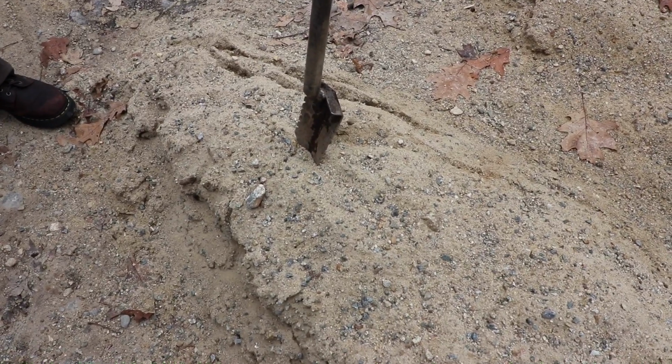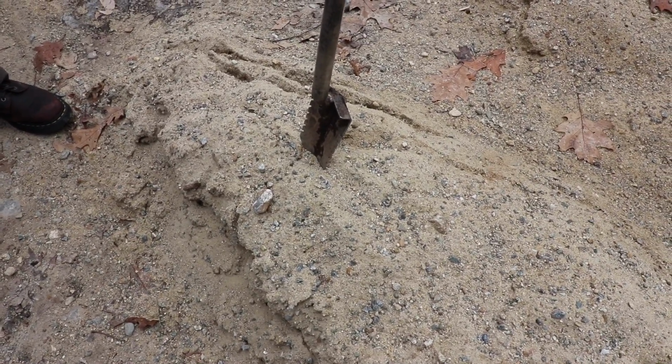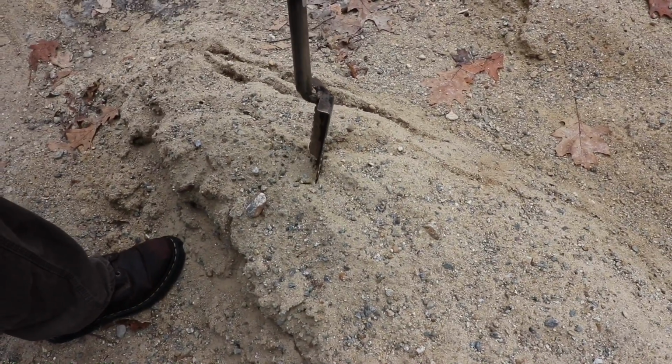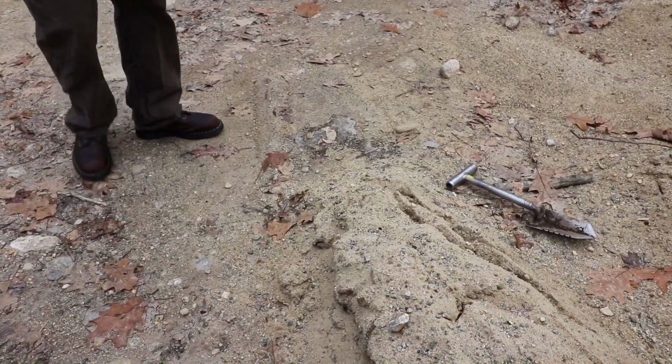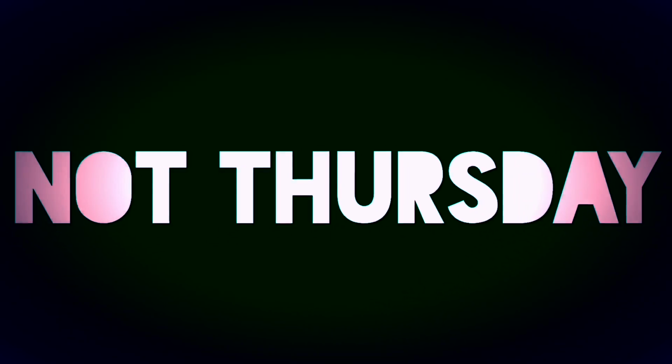Is that frozen? It was a leisurely stab, but give it a good jabbing. Woof. That didn't sound good. Yeah, it's exposed. Well, this ought to be interesting.